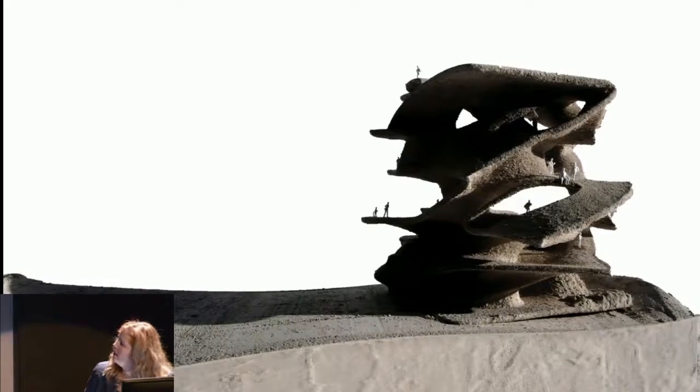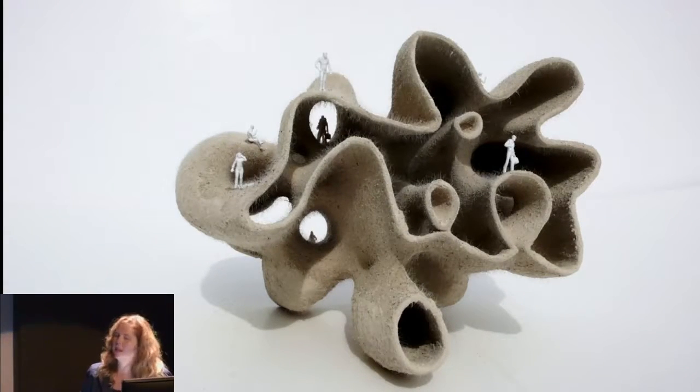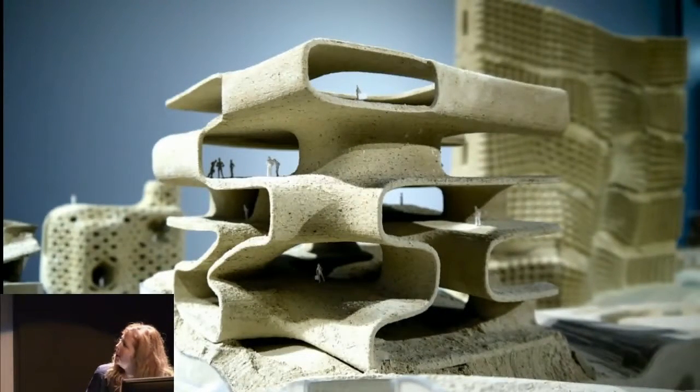And we wanted to present these 3D printed study models as if they were scale models for buildings, and we included people in them. And we challenged ourselves to make forms that could not be made any other way. And we experimented with adding other materials to the sand, such as these fibers, which is why this is very furry.